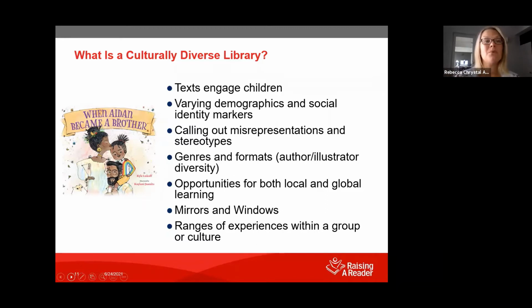Of course, books are also the sliding glass doors. And if you haven't heard Rudine Sims Bishop talk about this, you can go into YouTube and just put her right in, and she gives a very eloquent explanation of this. A culturally diverse library calls out misrepresentations and stereotypes, and it has a range of experiences within a group or culture, so both within and outside of specific cultures and groups.